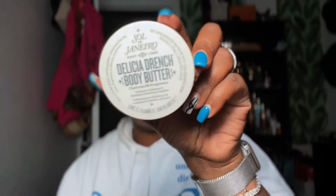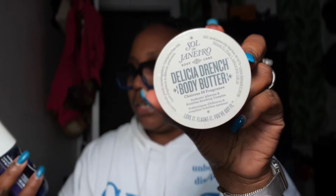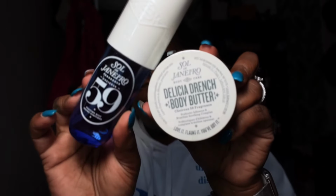Okay, the last 2 items I was so excited to try. I actually did smell this when I was in Jamaica with Tasha because Tasha had the fragrance. So I finally got my own. So we got the Sol de Janeiro, the purple joint. I got the body butter, and then I picked up the body mist. Like I said, I've tried this fragrance. I've tried the spray, and it was good.